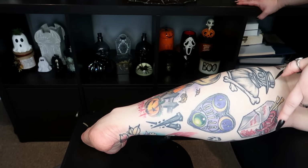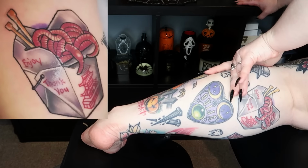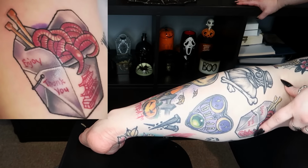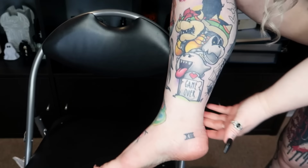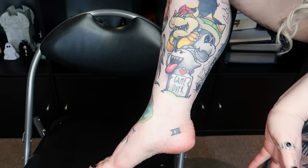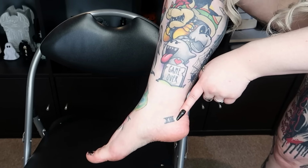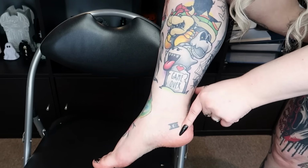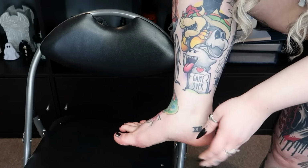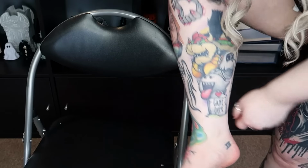And then up here is me and Gary's matching tattoo, which is some Lost Boys noodles, which are actually worms in the box. Oh, and I nearly forgot about this stupid little one down here. I also, last but not least, have this little Friday the 13th flash with Roman numerals right down here as well. I need to fill this gap, but that is what is down there. But yeah, that was all of the tattoos that I have at the moment.